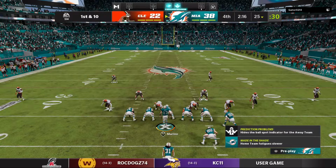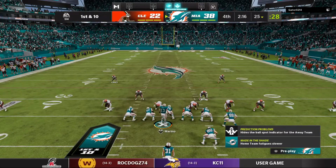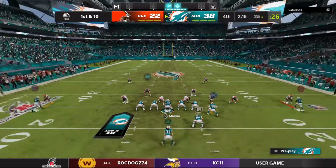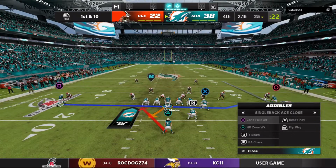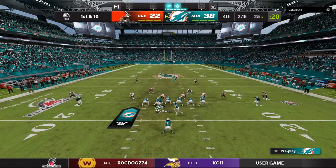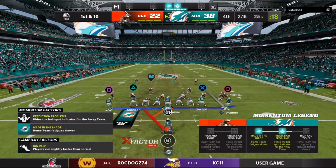The Dolphins at the line, ready for their next drive. This game was really a tussle, seemed like just a moment ago, and now they've got the momentum. A couple of scores on their last pair of drives, and a two-score lead. I think here now you go conservative, right? Run the football, work the clock.